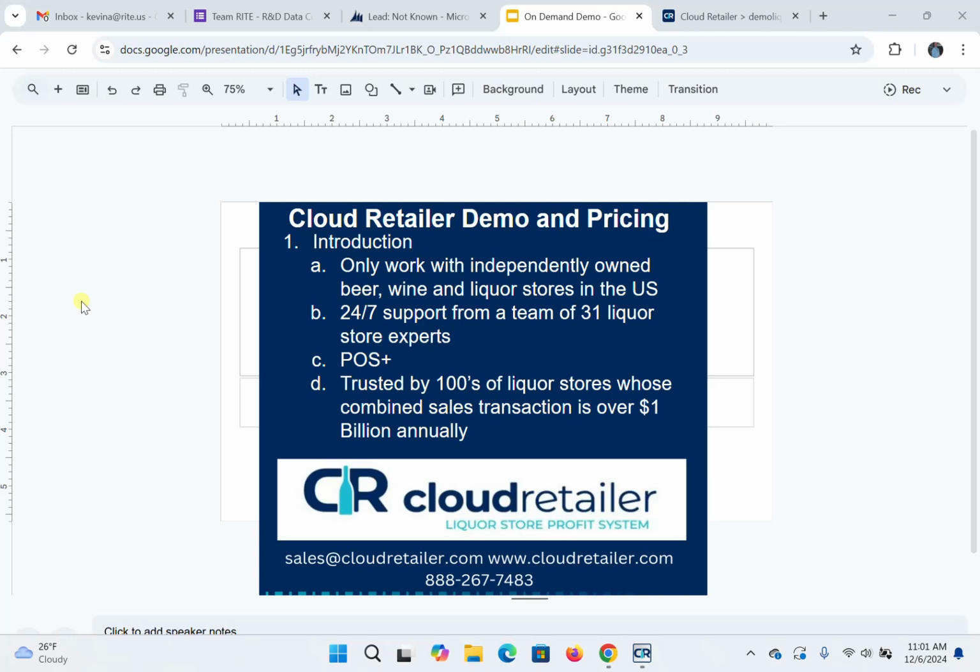We only work with independently owned beer, wine, and liquor stores in the United States. Cloud Retailer Liquor Store Profit System is supported by a team of 31 liquor store experts. That's 24/7 support. And those liquor store experts, that's not something you're going to get with other POS systems on the market that are not liquor store specific. This is point of sale plus, meaning this is more than just a traditional point of sale system.